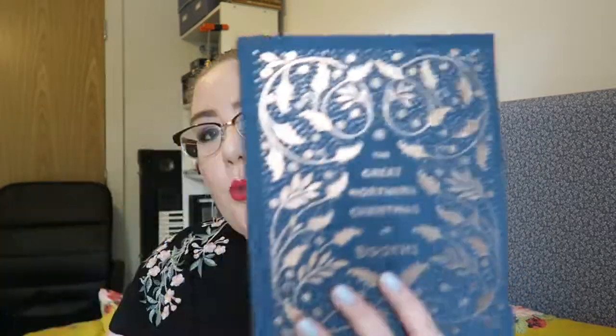This is the 2016 one. I have the 2015 one as well, and I think I'm definitely going to start collecting these. It's so shiny. Now we're going to move on to food favourites. Of course I am. I've just talked about food for a super long time.